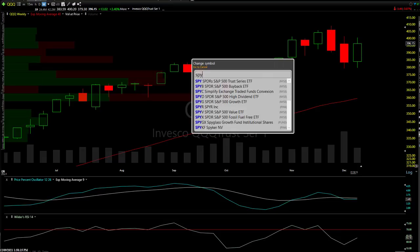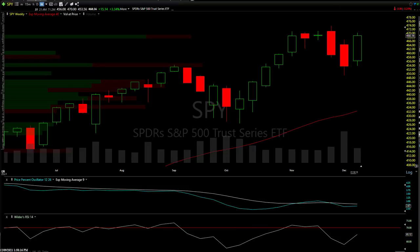And then SPY as well, same thing. Bearish engulfing candle here. It's body wiped out the body of the previous 3 candles. You had your confirming stick, and now we're getting up there. We're pushing really about what I like to see, about the top 2/3 of the candle right there.